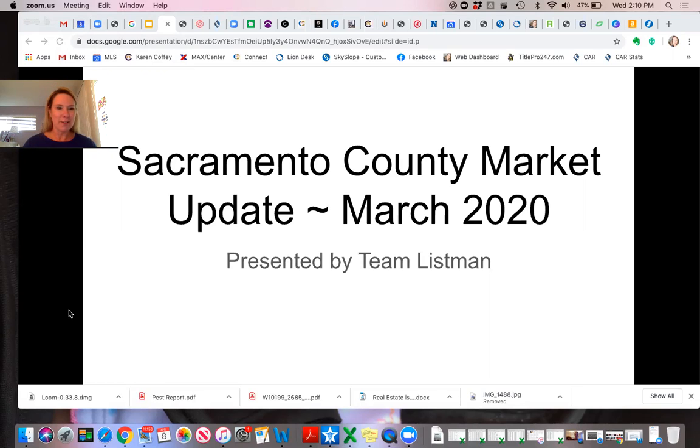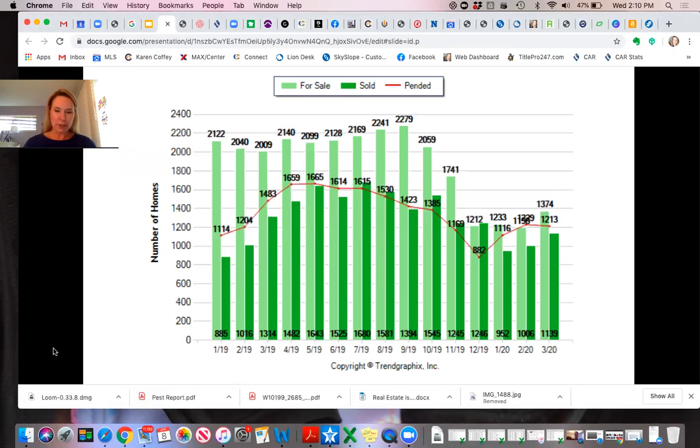Okay, so moving on here. This is your graph, again, showing the seller's market, and this is your comparison between for sale, sold, and pending. So as you will see, in March, there were 1,139 sold homes in Sacramento County, and that was down from last year, of course, but 13% higher than February, so last month, February of 2020.